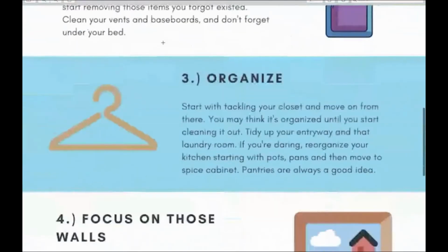The third thing is organizing. Now, there is a great company that I love called S&S Organizing, so here's my little plug for them. But if you don't want to organize it, once this quarantine is done, you can hire them to do it. They're fantastic. But this is your time to start tackling different spaces in your house that need a little organization. You can do your closet, move on from there. If you think it's organized, start cleaning it out, tidy up your entryway, the laundry room. Again, the laundry room was a big thing that I needed to tackle. And when I did, I was like, oh, I can breathe.